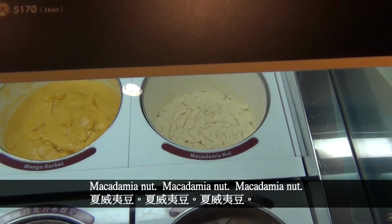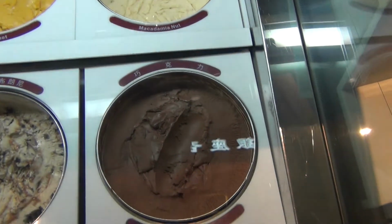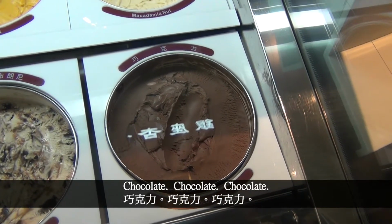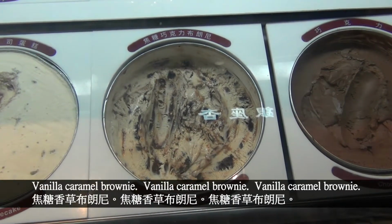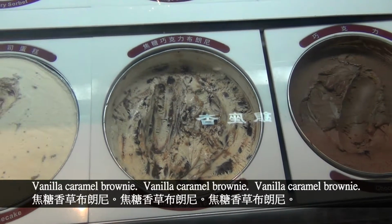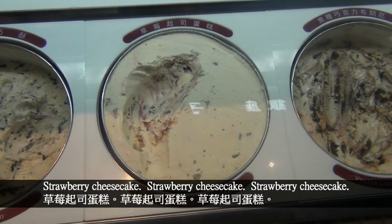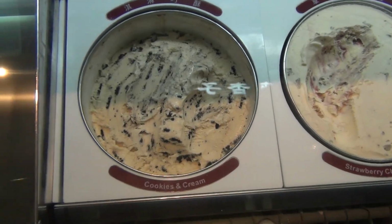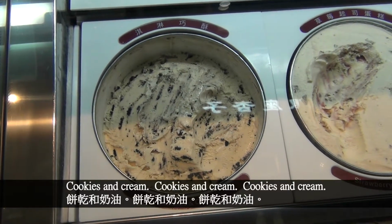Macadamia nuts. Chocolates. Vanilla caramel brownie. Strawberry cheesecake. And here's one more. Cookies and cream.